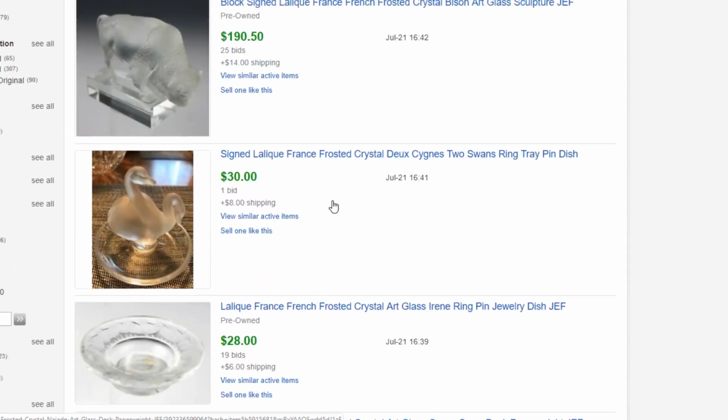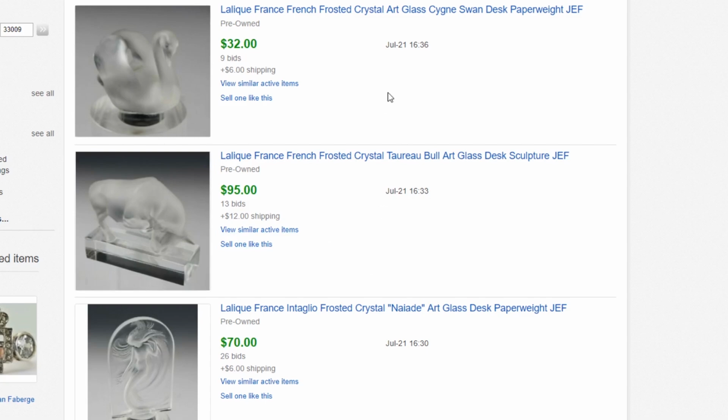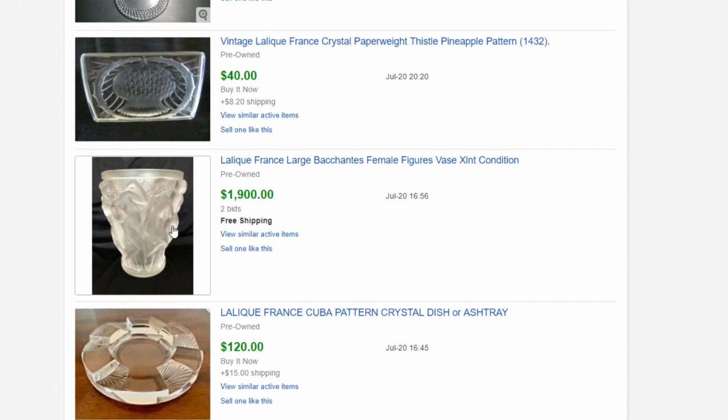Here's some figurines, how they're sold for $70, $95, $30. Or for example, the thin animal costs $45, and a well-thought one is already $190. So much for the difference, because the average price for these figures is around $50. But they also have expensive copies, let's say like this vase. It was sold for $1,900. And if there is one, it will be very good.